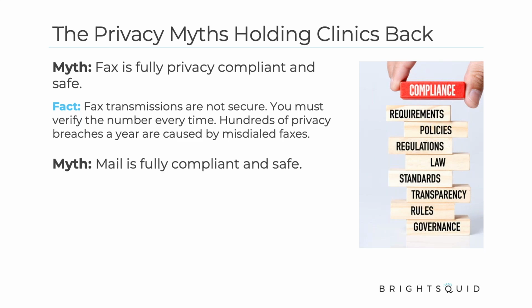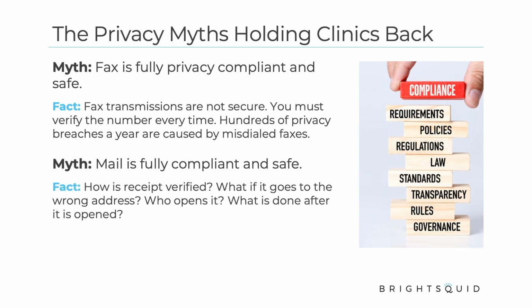Yeah, probably. The other one, you know, people think mail is fully compliant and safe. So what are some of our thoughts and experiences around that? Right. So if fax isn't ideal, then what about mail, right? I have heard personally of at least two breaches in the last year that involved mail. In one instance, a file label was printed and affixed to the envelope rather than the shipping label.